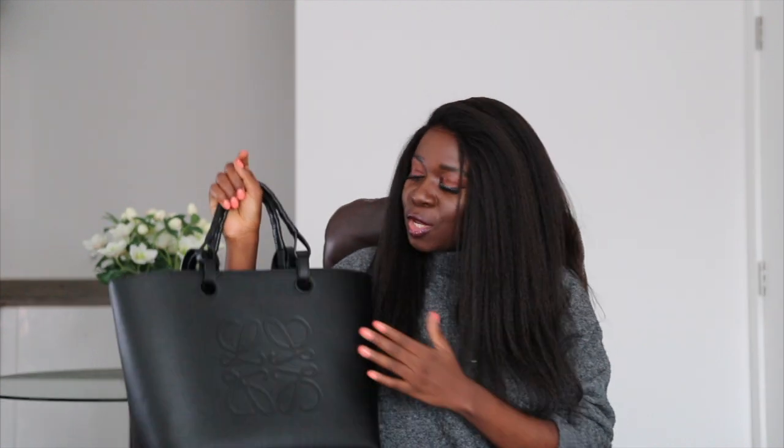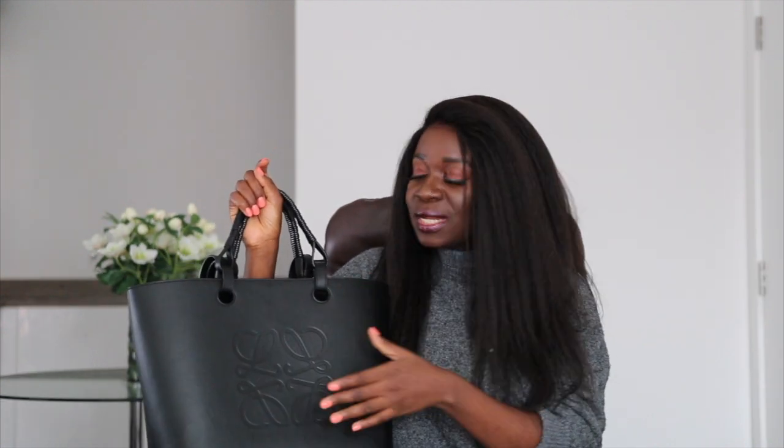So the third pro of this bag is that it's very much understated. So that's obviously a pro if you every now and again, or maybe all the time, like a bit of discretion. So this is what this one is. Granted, the logo is here, but the thing about the Loewe logo is that it's kind of, what do you call it? It's a design.